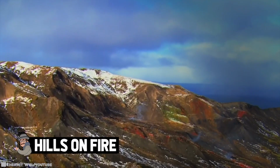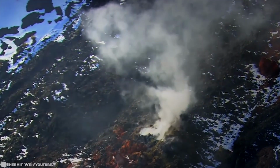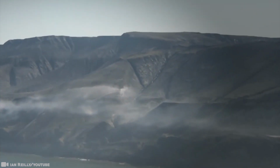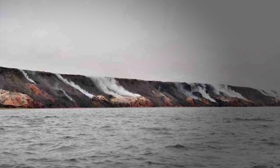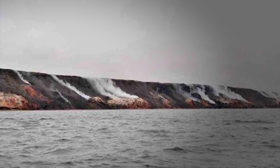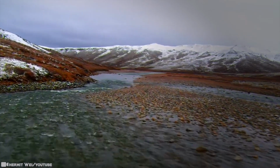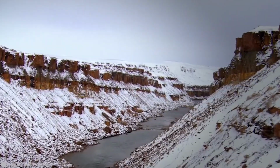Hills on fire. These hills might look like a landscape you might imagine existing on the plains of hell, but these smoldering cliffs can be found in the Canadian Arctic and have long been burning, for centuries actually, and won't be stopping anytime soon. Located in the Arctic Ocean, near Canada's Northwest Territories, you can find these barren, red-lined, smoking rocks that are said to be so hot they could burn a hole through solid metal.